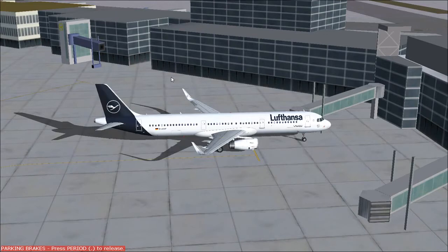I've also made changes to the autopilot vertical speed setting. It defaults to zero now instead of 1,800 feet per minute. Makes for a little bit easier transition from one altitude to another. That being said, we're going to hop in the cockpit here and have a look around, and then we'll get our flight on the go.